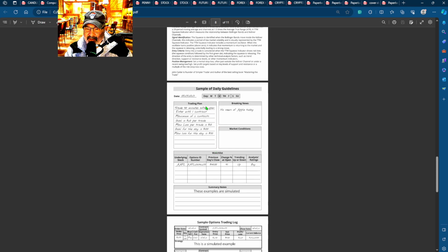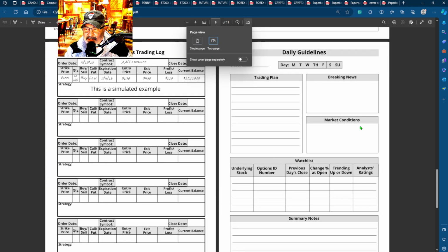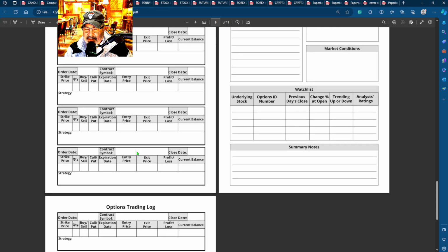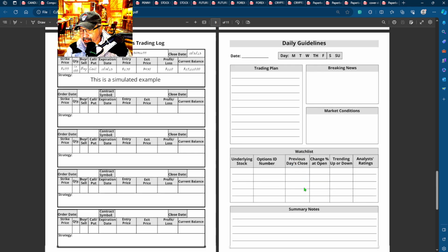And then when you get to the pages that are side by side, which are like this, let me go to here we go. You can see, actually the cover threw this off. This is on the left and this is on the right. But you have your daily trading plan. You put down breaking news and all that, and your options ID for your watch list, summary of notes.